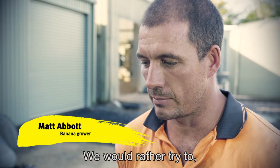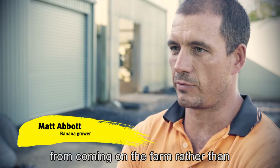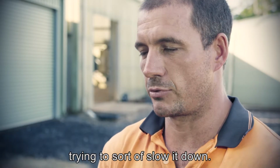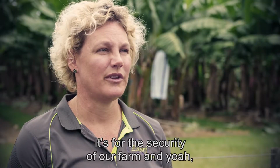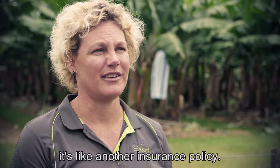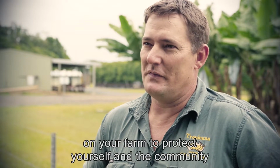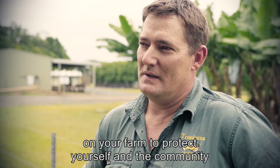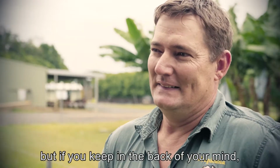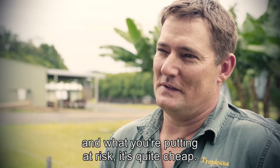We would rather put everything into trying to prevent it from coming on the farm, rather than trying to slow it down once you've got it. It's for the security of our farm. It's like what I always say, it's like another insurance policy. The initial costs of setting up biosecurity on your farm to protect yourself and the community may seem like they come at a high rate, but if you keep in the back of your mind what you're actually protecting and what you're putting at risk, it's quite cheap.